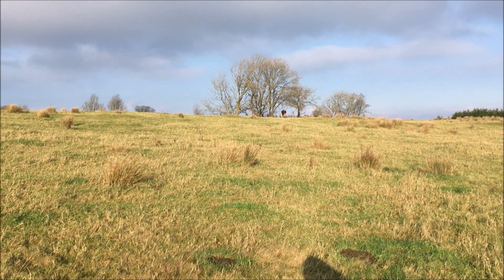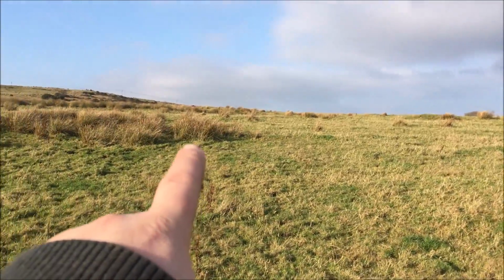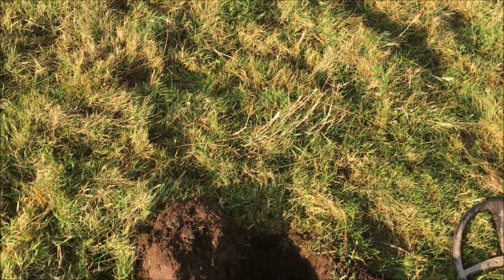Hello guys, how are we? I'm Mark from Treasure Hunting Scotland, out with James the Greenock Detector, who's up there hiding in the bushes. We're doing a little bit of detecting this morning. New permission James has got, he's took us out on it. I've just had my first find, well, first decent one anyway.